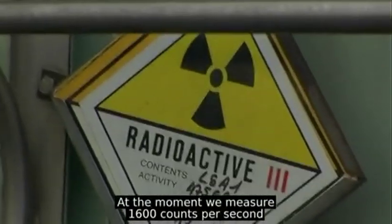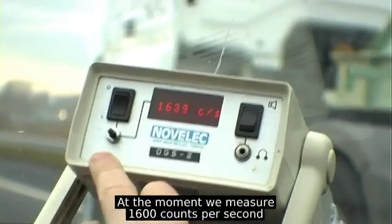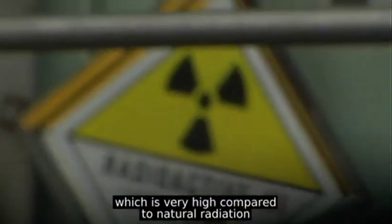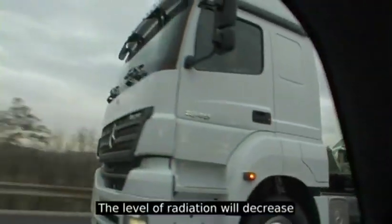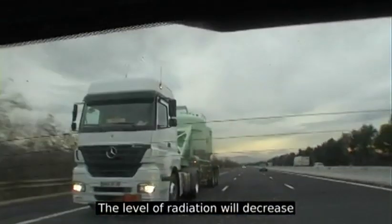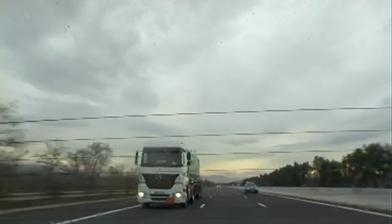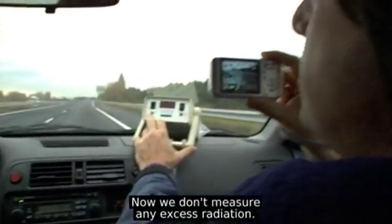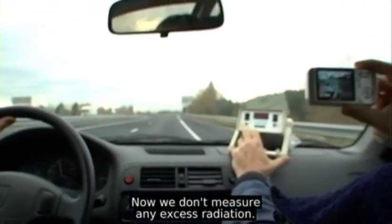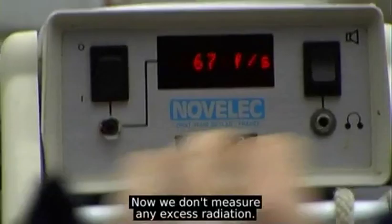So at the moment we measure 1,600 counts per second, which is very high compared to natural radiation, which is below 100. And you will see that the level of radiation will decrease because we are getting away from the radioactive truck. So now we don't measure any excess radiation from this truck.